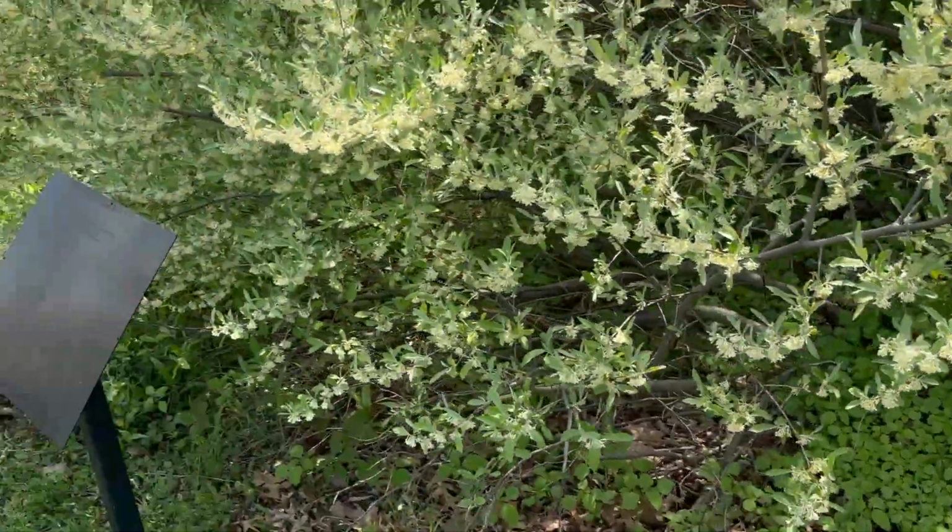Do you see this beautiful plant? This is autumn olive. It is a terrible thing to have in New England because it's incredibly invasive. It smells wonderful and it's easy to fall victim to its charm, but keep an eye out for it in your yards. This pale green leaf and these yellow flowers, it's very bad for our native plants.